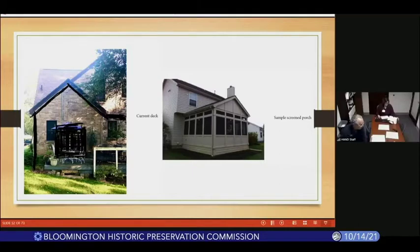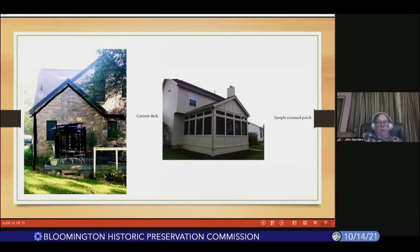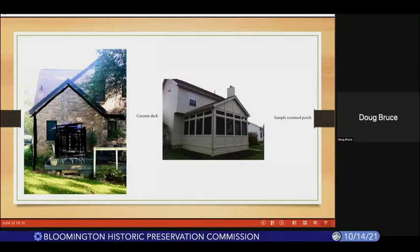Okay. Commissioner questions, Lee? I don't have any questions. John? No questions. Doug? Noah, I see your outline here. I assume you're talking that this will just be screened in wood material, like you said, painted to match either the stone, or are we just matching the fascia, the dark brown fascia and windows? It's a bronze, royal brown color. We would match that. Okay.